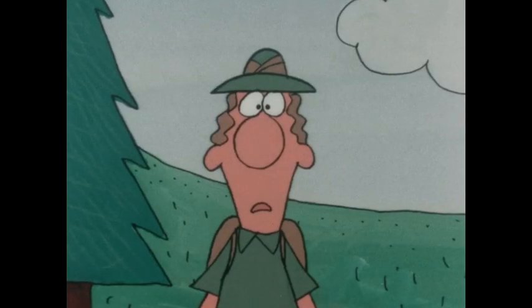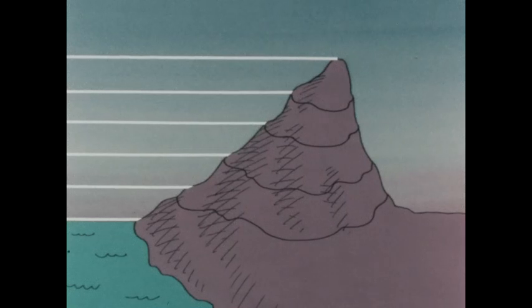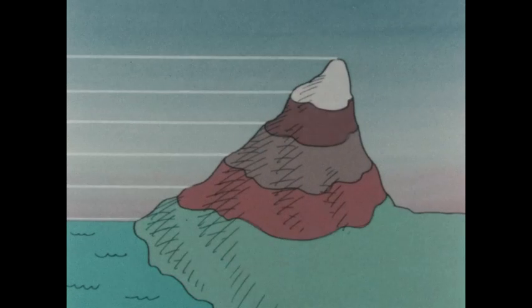Do we really cut up the mountain? Well, not really. Just imagine it. You'll see why. The whole mountain is 10,000 feet high, and we've chosen to make 5 layers of equal thickness out of it, so each layer is 2,000 feet high. We color the layers like this.